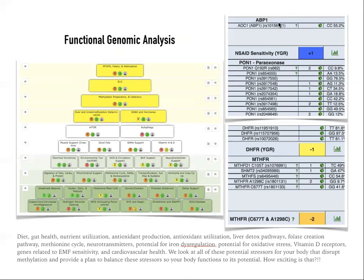And here's an example of the things that you would see in your report. On this right side here, we're looking at a few different families of genes. And then we have a column that's indicating either a blank in a box, a 1 or a 2. So those are showing the SNPs or the polymorphisms that you might have. 2 is for the homozygous polymorphism, and a 1 would be for the heterozygous polymorphism.